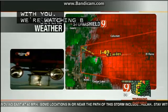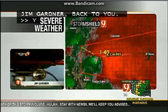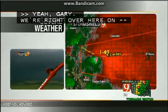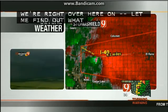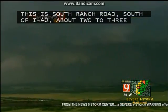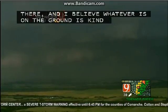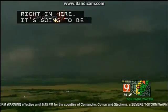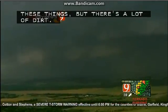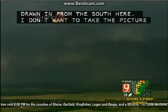Yeah, Gary, we're right over here on, let me find out what road I'm on here. Okay, this is going to be South Ranch Road. We're going to be just south of I-40. We're about 2 to 3 miles east of the 281 spur there, and I believe whatever's on the ground is kind of like right in here. It's going to be rain wrapped, Gary. That's the biggest problem with these things, but there's a lot of dirt. Now there's a lot of dirt being drawn in from the south here. I don't want to take the picture off the storm here, but I'm looking south of me, and all the fields have got dirt blowing into me and past me and right into this storm, so it is pulling in huge volumes of air here.